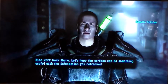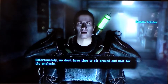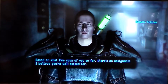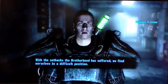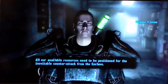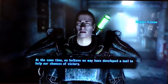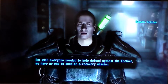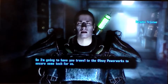Nice work back there. Let's hope the scribes can do something useful with the information you retrieved. Unfortunately, we don't have time to sit around and wait for the analysis. Based on what I've seen of you so far, there's an assignment I believe you're well suited for. With the setbacks the Brotherhood has suffered, we find ourselves in a difficult position. All our available resources need to be positioned for the inevitable counterattack from the Enclave. At the same time, we believe we may have developed a tool to help our chances of victory. But with everyone needed to help defend against the Enclave, we have no one to send on a recovery mission. So, I'm going to have you travel to the Olney Power Works to secure some tech for us.